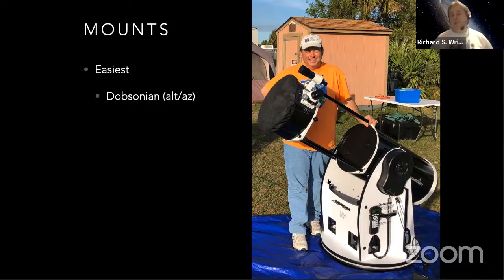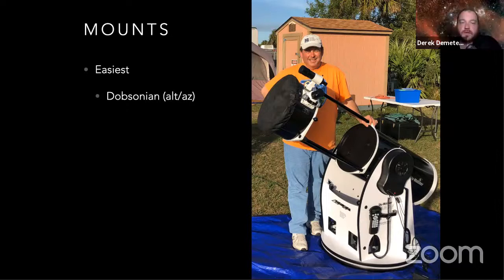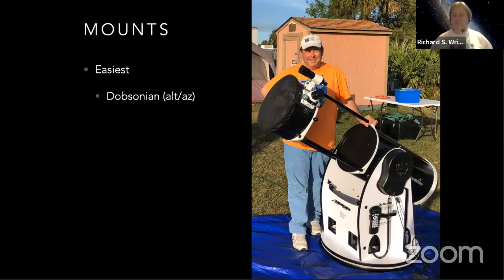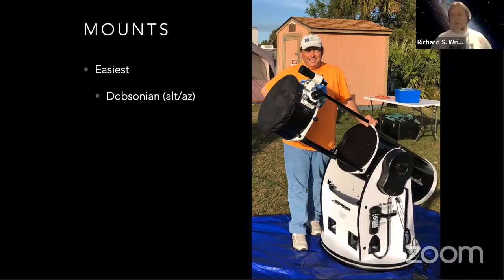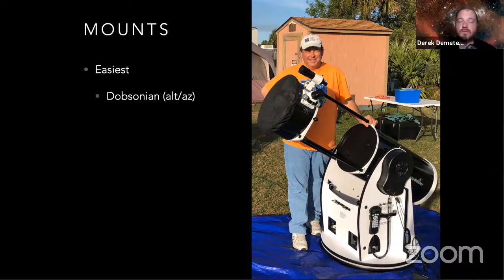Now, another good starter scope would be a small refractor on an altaz mount. Explore Scientific sells a really great 4-inch refractor. It's only about $250. It's an achromatic, so it does have that purple hue, but honestly that's only really noticeable on bright objects like the moon and the planets, and only at the very limb. If you're looking at craters and things, you're not going to notice that at all. So it's a fantastic telescope, and for about $500 you can have one fully ready to go with a few eyepieces, and you're good. Then you can upgrade once you move forward.